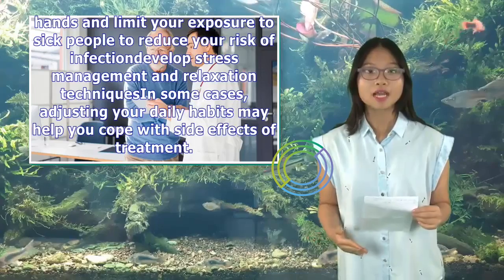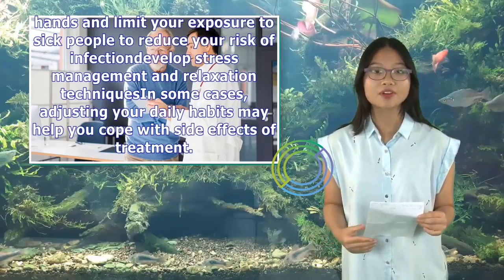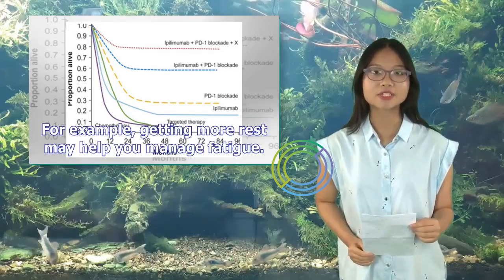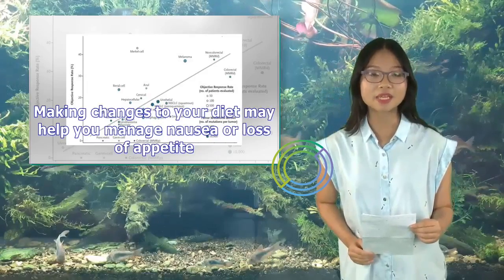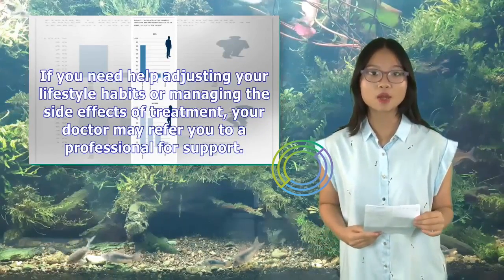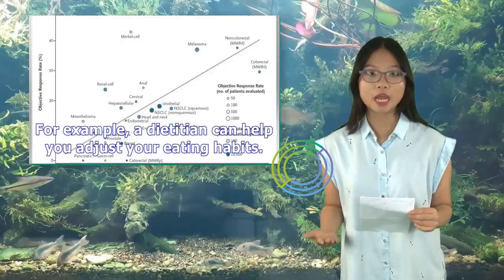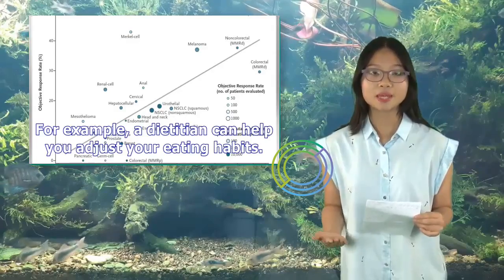In some cases, adjusting your daily habits may help you cope with side effects of treatment. For example, getting more rest may help you manage fatigue. Making changes to your diet may help you manage nausea or loss of appetite. If you need help adjusting your lifestyle habits or managing the side effects of treatment, your doctor may refer you to a professional for support. For example, a dietitian can help you adjust your eating habits.